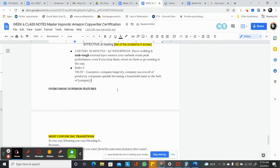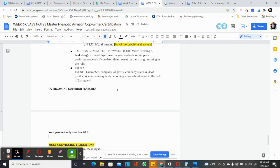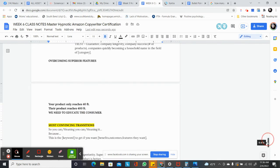So overcoming superior features, since we're already doing this, right? Let's say your product only reaches 40 feet. Their product reaches 400 feet. We need to educate the consumer. And this is one of the hardest things to do. A lot of people are like, oh, hey, 40 feet, 400 feet. I can walk away 400 feet. That's a lot better. But you can't walk away 400 feet and get the same sound quality as earbuds that are at 40 feet, okay?